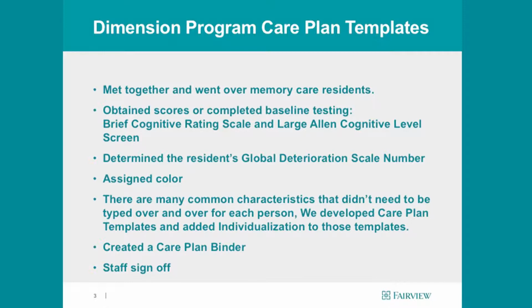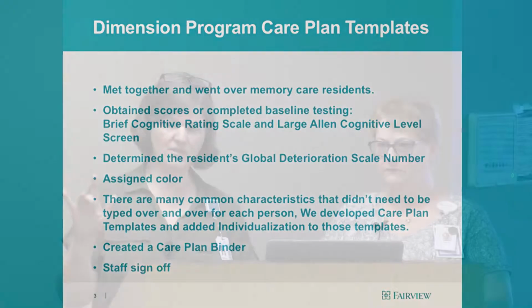We did some more cognitive testing on some of them. And what we put together was the template. We spent time going through all of her resources and coming up with common characteristics for each level. So you have the copies of the maroon, teal, tan and teal care plan templates.